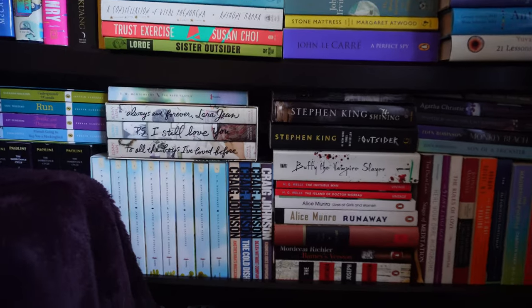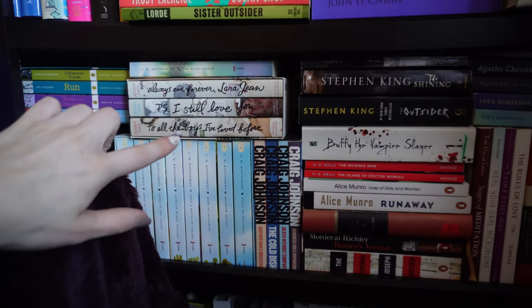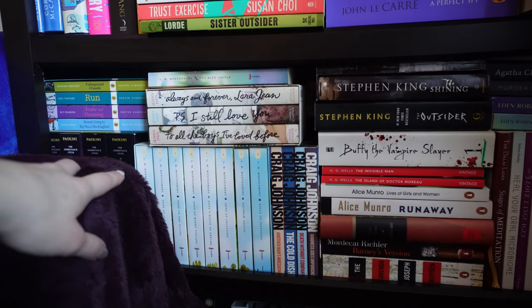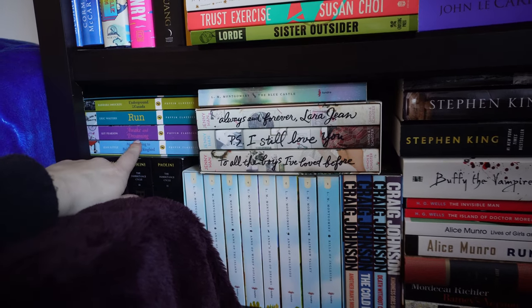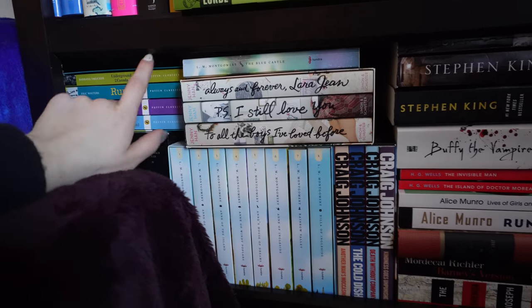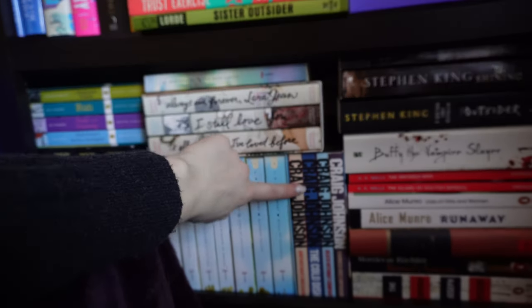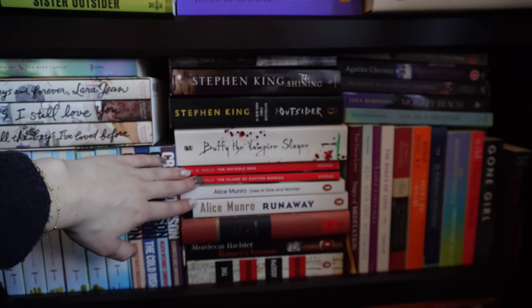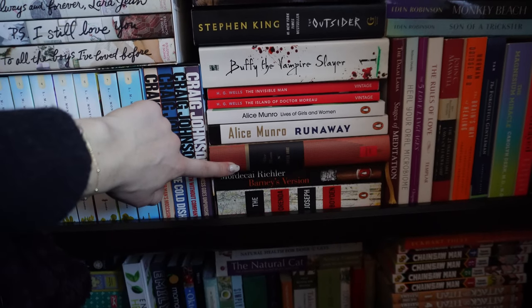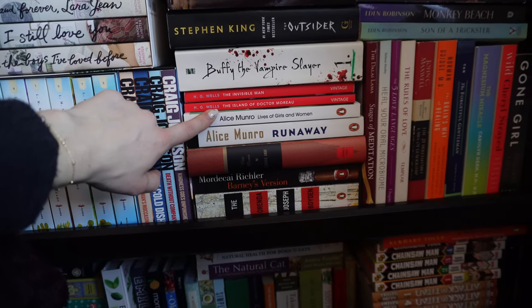And then lastly, this shelf didn't change a lot. It is a lot of series that I own, and behind here are also series. So we've got Eragon, this random collection of, I think, Canadian books. All the Boys I've Loved Before, the Anne of Green Gables series, some books by Craig Johnson. Here I have some Stephen King, Buffy the Vampire Slayer, some Alice Munro that isn't the same as other collections I have of hers.